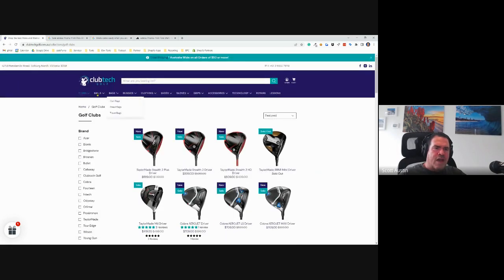Now, your taxonomy here, I call taxonomy the way you structure your products with data so that you can create collections and people can navigate around them. It seems like you put some good thought into what your top level collections are, and that they're good sets. Nobody's going to get confused what's under clubs, balls, bags, buggies, clothing. It looks like you've got good sets already with your navigation.